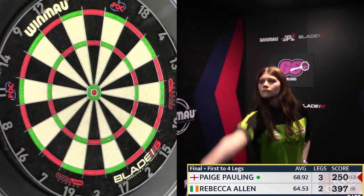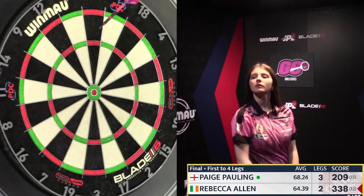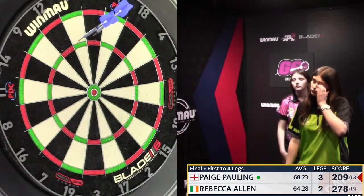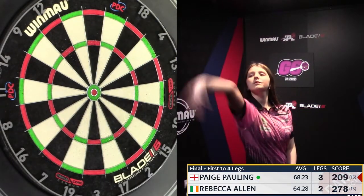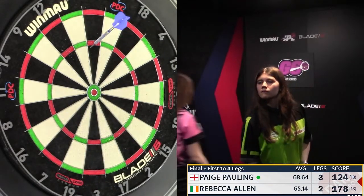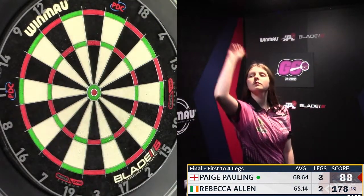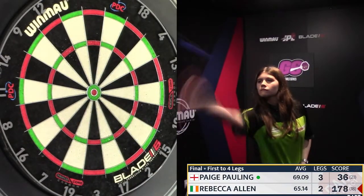The red hot favourite coming into it. But if everything was won on paper, the bookies would be skint. And that's what we love about sport, especially of the tungsten variety. A valuable treble 20 found the corner there. Maintains her advantage. And after 18 darts, she's back for 124. 6 darts at it. A nice turn from Rebecca Allen, but unable to leave a finish. And Paige Portland, England international at junior and senior level, is on 36 for Event 1 championship darts coming up.